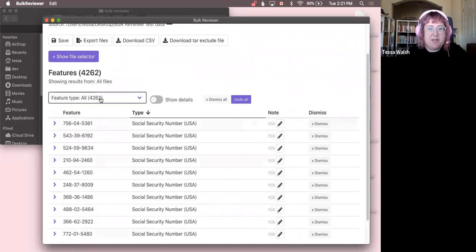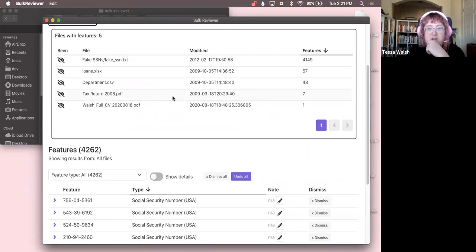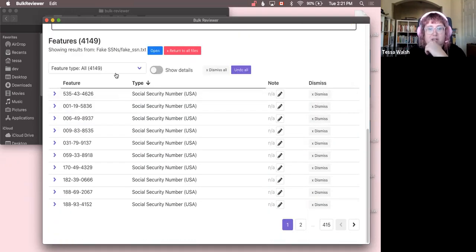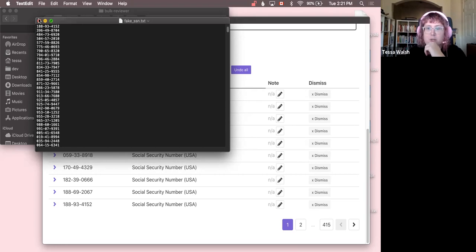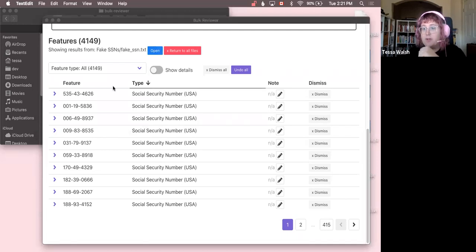In addition to this table, there's a file selector here. So this allows you to filter the feature table, the review dashboard, by just an individual file. So for example, we see, okay, well, basically almost all of our features were in this fake SSN file. So if we click that, it filters the table below to only the results from that individual file. And you also get an option here where you can click open and it will open the file for you directly in whatever the default application is in your desktop for opening that kind of file. So that can be useful if you want to just give it a quick check outside of just the information available here, for example, to verify whether it's real or not.